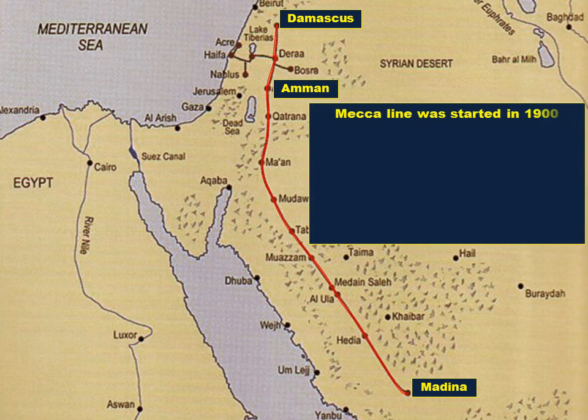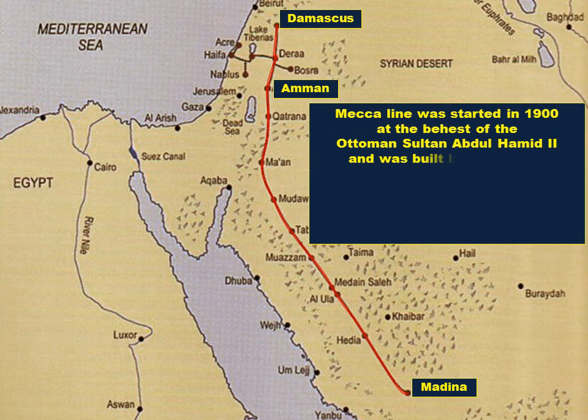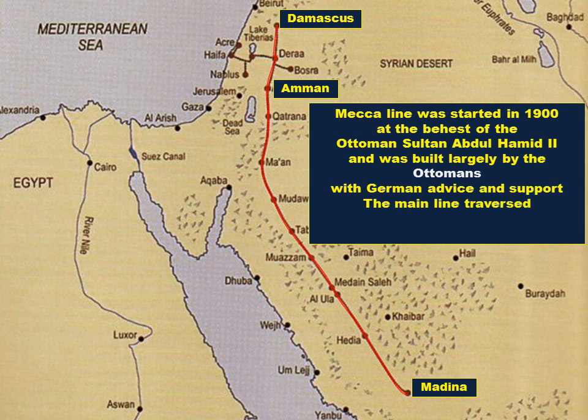The Mecca line was started in 1900 at the behest of the Ottoman Sultan Abdul Hamid II and was built largely by the Ottomans, with German advice and support. The main line traversed 1,320 kilometers of difficult country and was completed in 8 years.